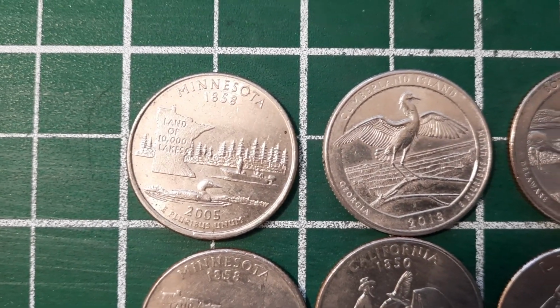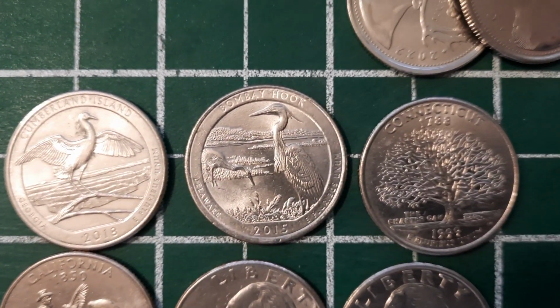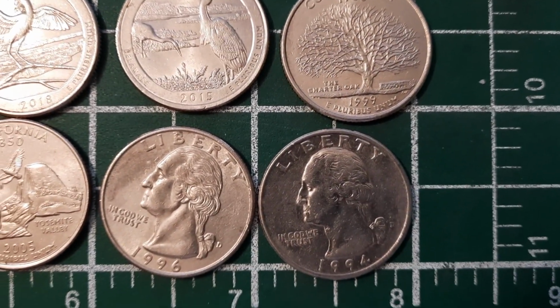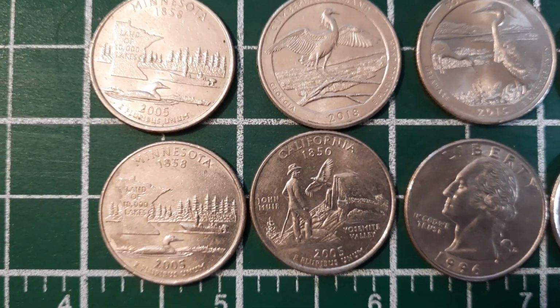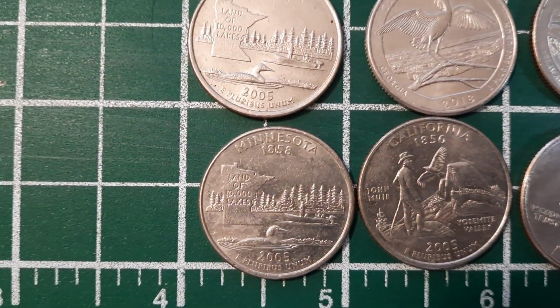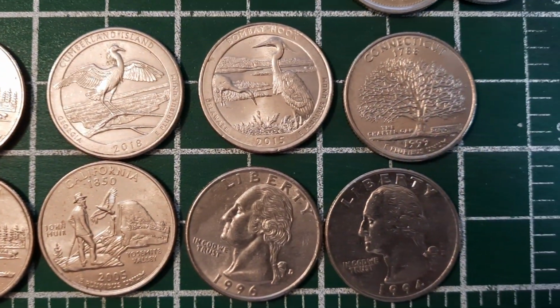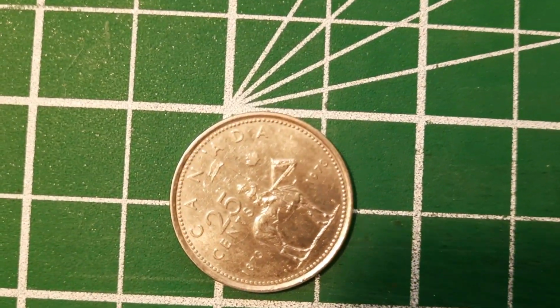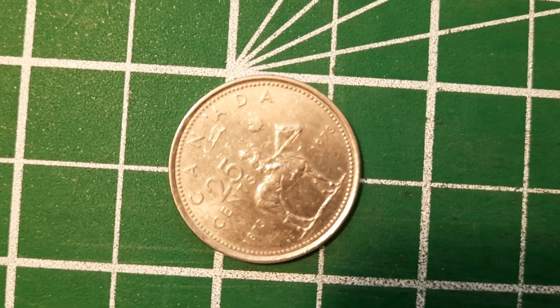We got a 2005 Minnesota. We got a Cumberland Island 2018, a Bombay Hook 2015, Connecticut State Quarter from 99, a couple from the 90s, a 94 and 96. We got a California State Quarter from 2005 and a Minnesota State Quarter from 2005. And I haven't checked the mint marks on here. I'll check to see if I have all of these. I probably do. And the other Canadian we found in here was a little bit better than average 1973, but it's still the regular small bust.